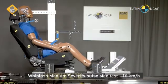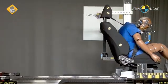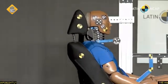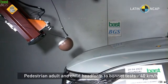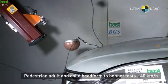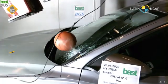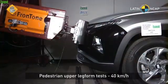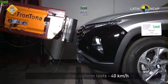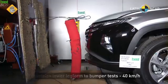We're watching now the whiplash assessment, or basically the rear impact protection to the neck. In this case, the car showed marginal protection to the neck of the adults. And we're watching now the pedestrian protection, which overall was averagely good. The only part that we highly criticized on this car is the upper leg protection, where we noticed and recorded weak protection on the upper leg.